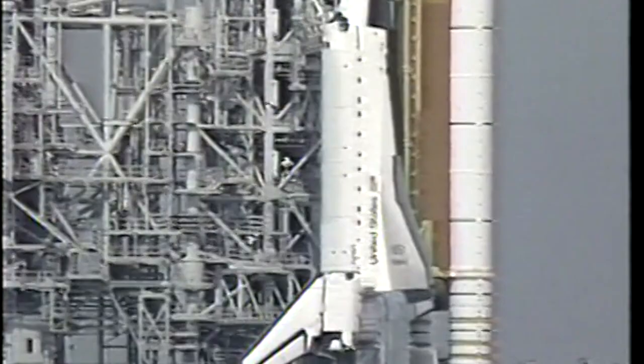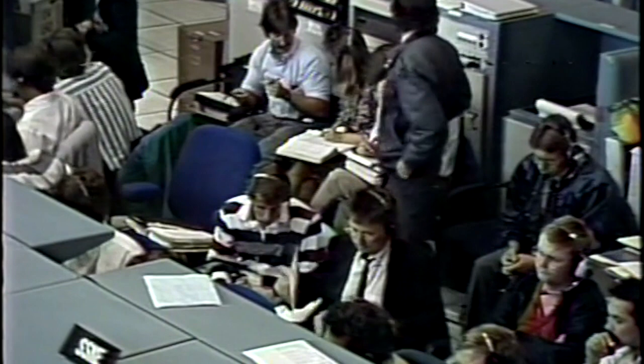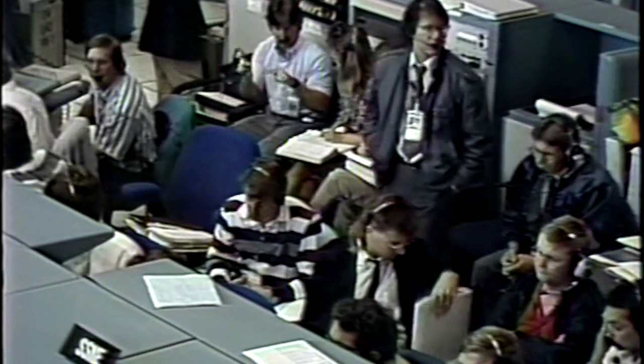T-minus 15 minutes, 30 seconds, and counting. Engineers are discussing a blown fuse in the mobile launcher platform. However, that does not appear to be a problem for today's flight readiness firing.